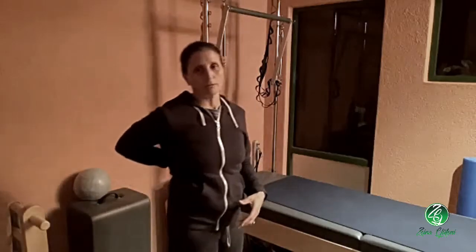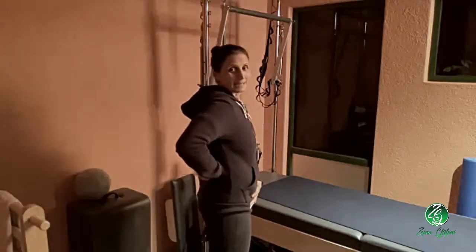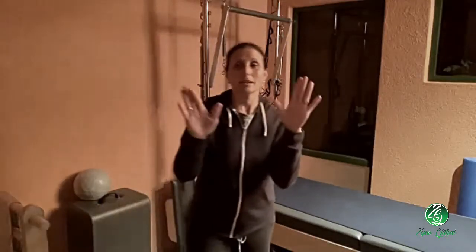Mm-hmm. But what about stabilizing that, this lower spine stuff? You know what it is. The abs. The abs. It was so obvious. I just said abs, but there is something else. There's something else that maybe a little less obvious in the back. The multifidi, back extensor. Yes, there you are. Multifidi. Okay.